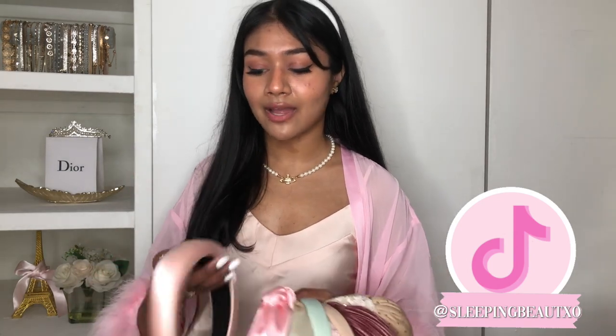I love all different kinds. There's the padded kinds, the top knot, plain simple ones like these. I love these. I feel so put together and so girly with headbands on. Headbands are a must when it comes to girly accessories.